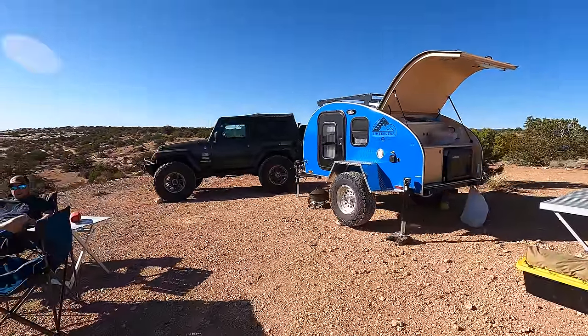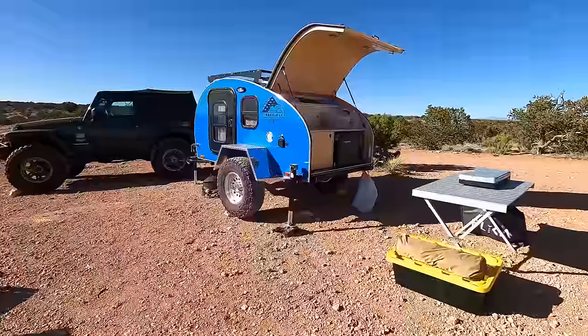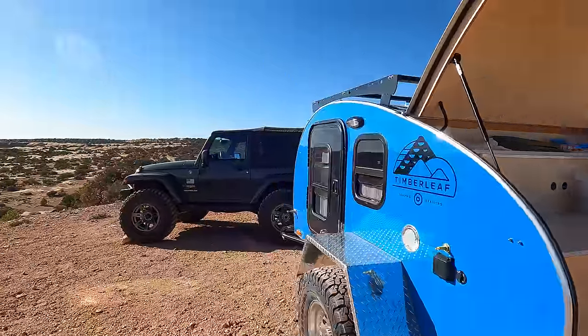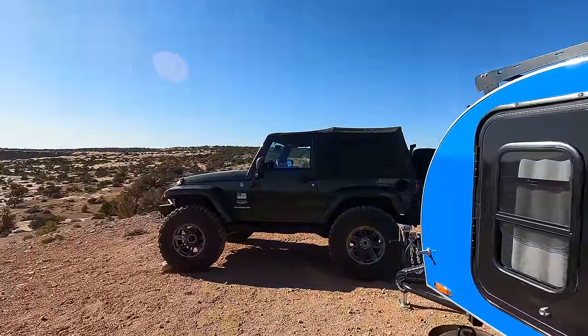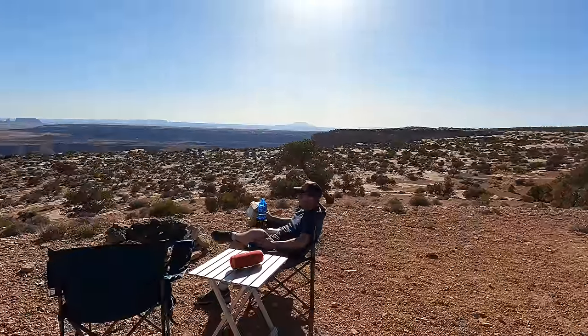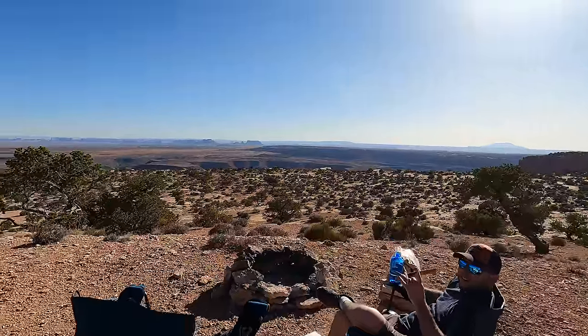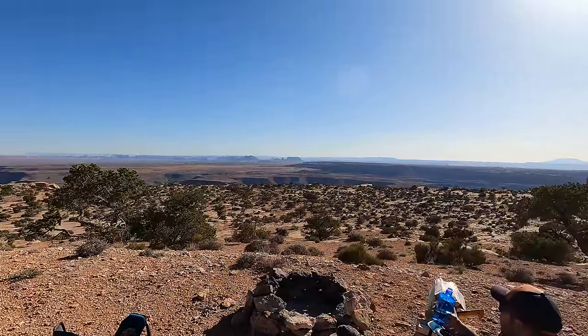Hopefully you can hear me okay. It's not too windy, so a little kitchen set up here in the back. We've got the Jeep doing some wind block. The wind is coming that direction. And then obviously taking advantage of the view. Great fire pit and Monument Valley out there.